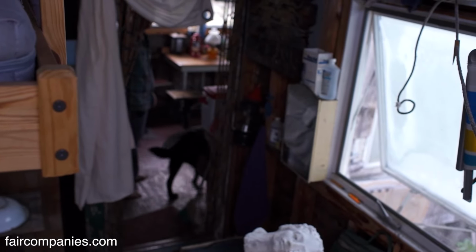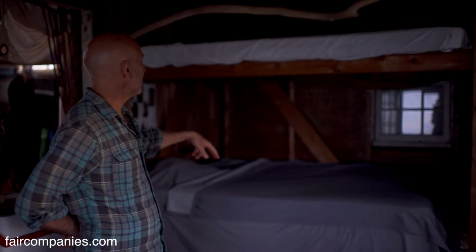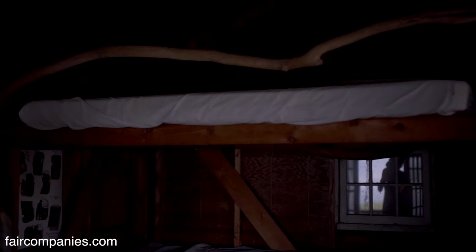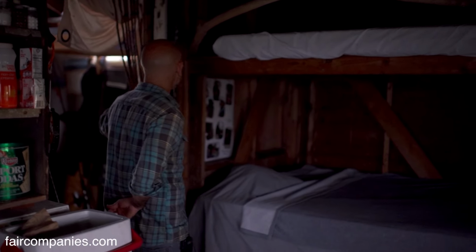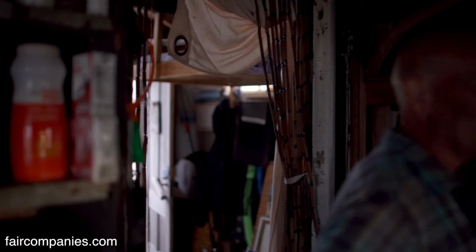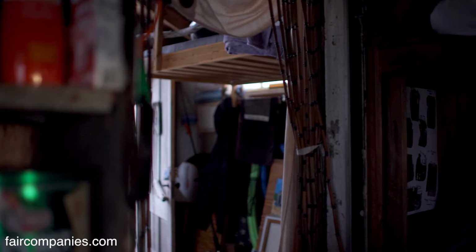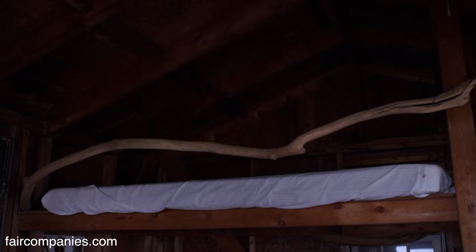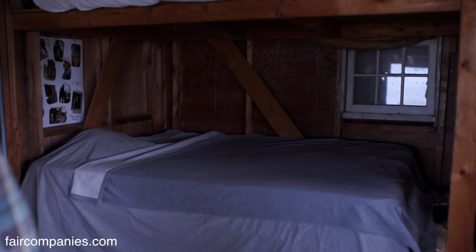This is the main part of the shack. When my kids were little, my son and I would share one bed and my daughter would have the other one. But now, basically, that's for my daughter. It's the private room. There's a curtain here. And then my son and I will share these two beds. At various times, we've had hammocks, and after a while, they become primary ingredients for mouse nests in the winter.